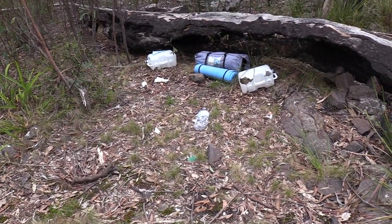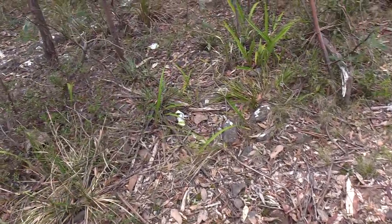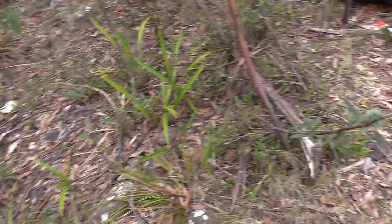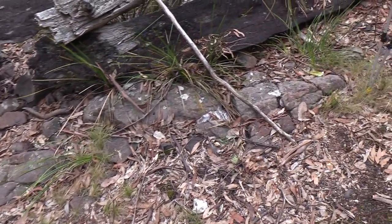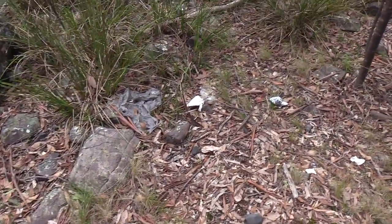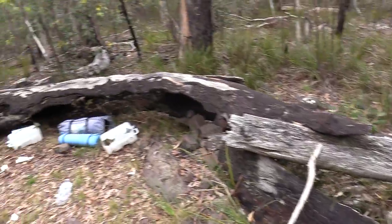Have a look at all this bloody junk. In the middle of the bush, there's wrappers. Polystyrene cups and rubbish everywhere. It's pretty piss poor. Hopefully it's not a hunter that's done that.